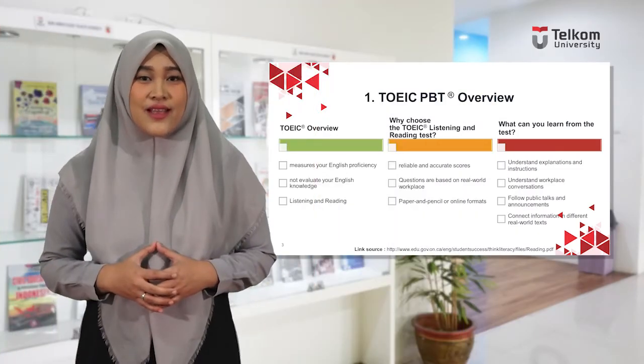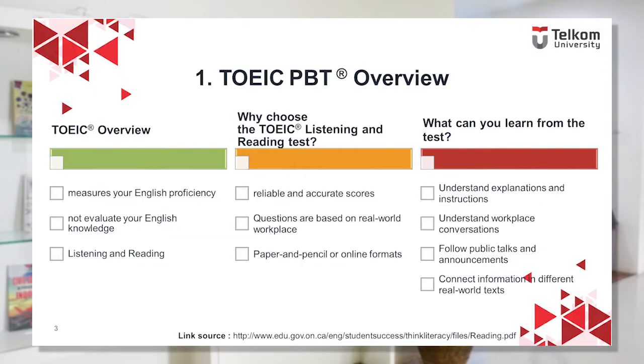Why choose the TOEIC Listening and Reading tasks? All TOEIC tasks are specifically created to assess the ability to use English in real-life work situations. In addition, the test design ensures that scores can be accurately compared between candidates around the globe. This has helped make the TOEIC Listening and Reading test the most popular assessment of workplace English in the world. The test delivers exceptionally reliable and accurate scores that you can trust.